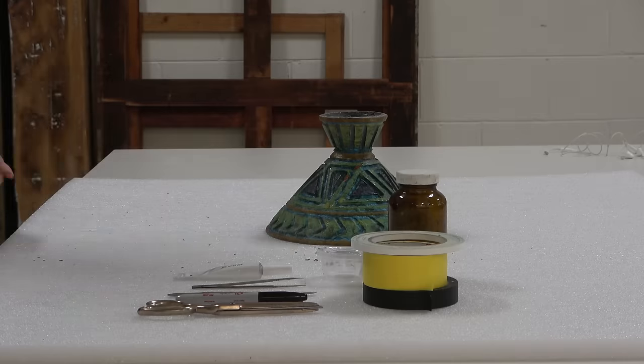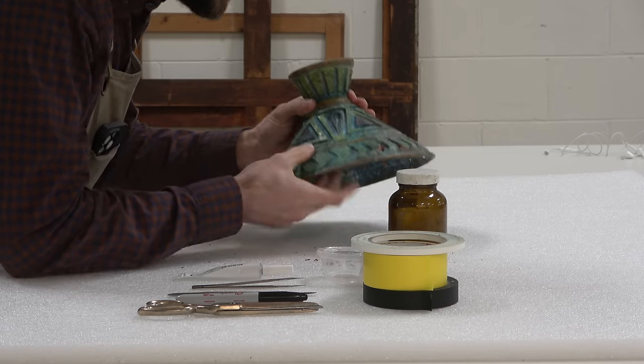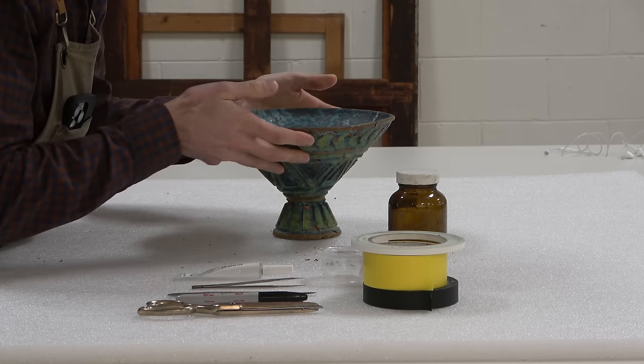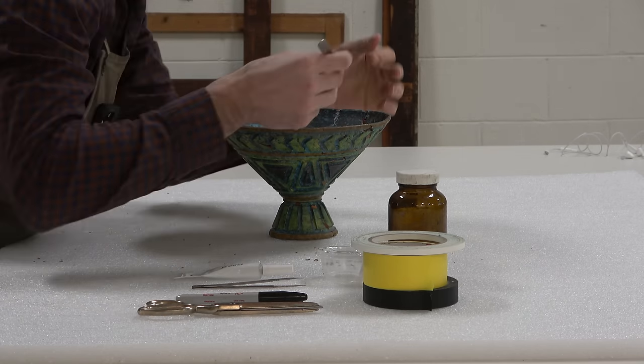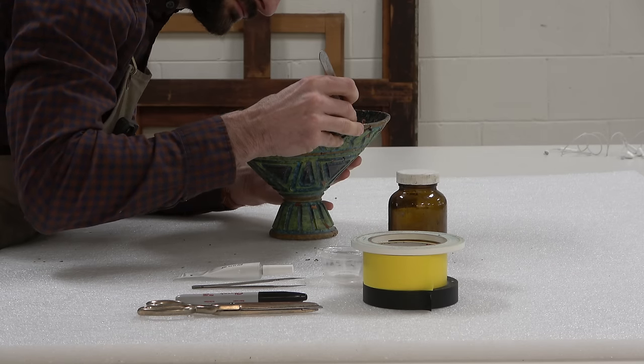After a lot of gluing, probably a full day of piecing this back together with the adhesive, well, it's back together, and it looks fantastic, except for all of that glue squeeze out that's all over. So I'm taking a sharp scalpel, and I'm just slicing and prying and chipping off all of the residue.